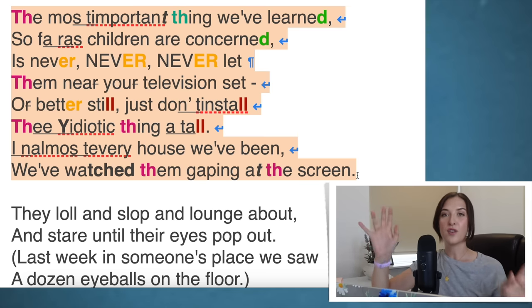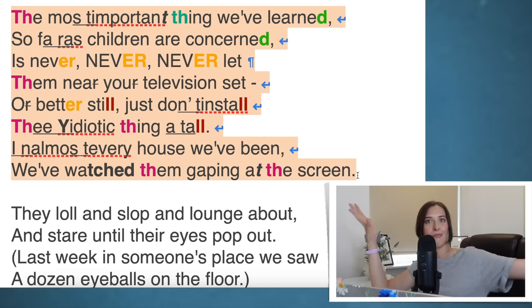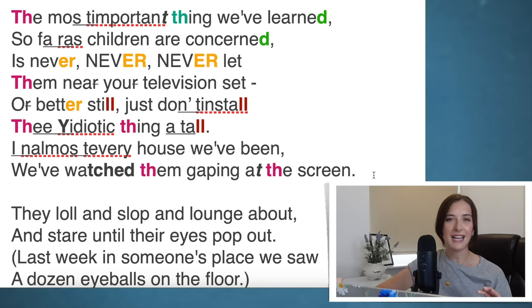So, see if you can read it with me. You ready? The most important thing we've learned so far as children are concerned is never, never, never let them near your television set. Or better still, just don't install the idiotic thing at all. In almost every house we've been, we've watched them gaping at the screen. Nice, well done. Okay, now I'm going to do a little test, okay?